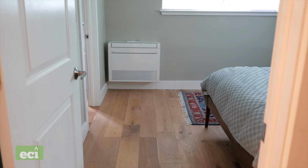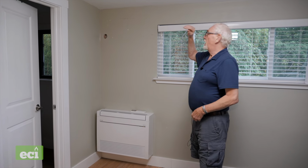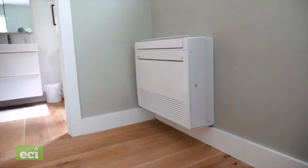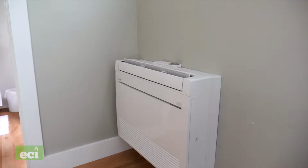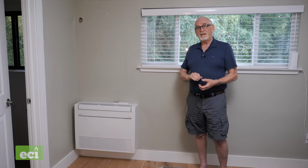Okay, upstairs. Again, this is a different style unit. We didn't want a standard wall unit, the large, up on the wall, easily noticeable. This looks much more attractive for us. I didn't realize how quiet the units were. So I was worried somebody sleeping in the bed with their head here would be affected by the unit. If you listen to it now, that's not the case.